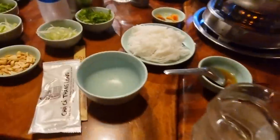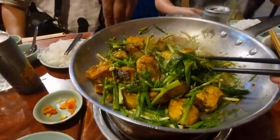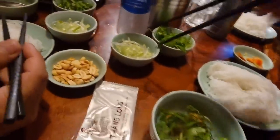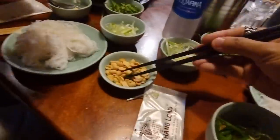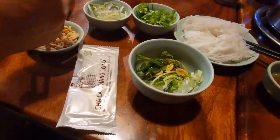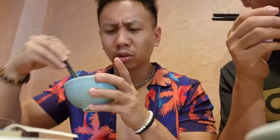Okay. Noodles first. Ano pa sila, yung parang fish base. Then a bunch of this. Sobrang dami. And then some cilantro. Onion. A little bit of peanuts. And the fish sauce. Yep. Let's try it. Oh, it looks so good.